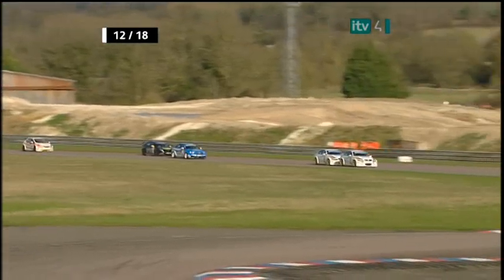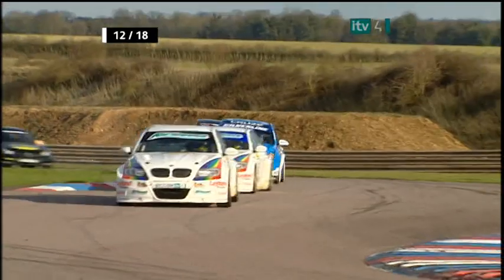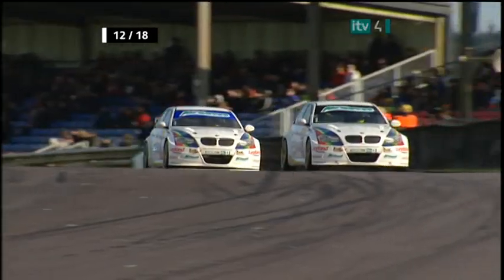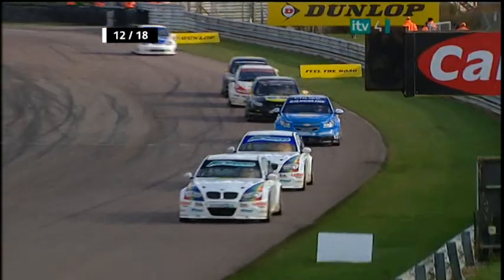See what happens through here. They're right up behind each other. They've got to keep going at full speed, though, because otherwise the rest of the Plato and Giovanardi and Shedden battle are going to catch them up. So they have got to keep going. But you get the impression Matt Jackson thinks he's a little bit quicker than Stephen Kane.